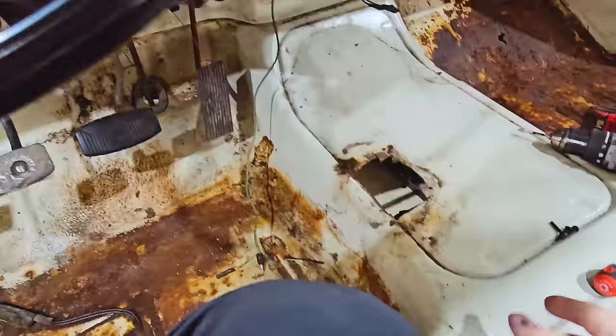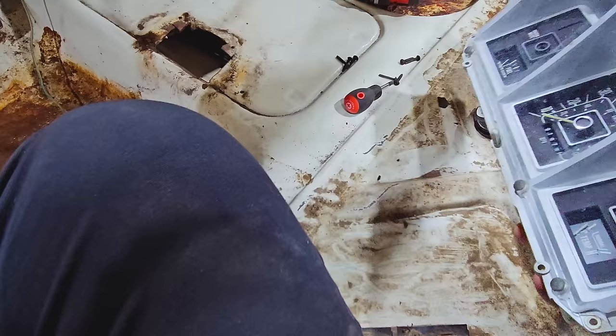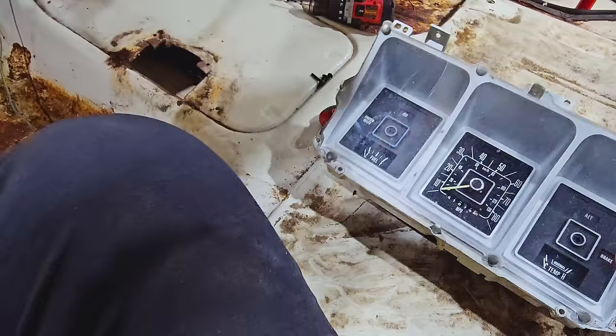Just, was it four cheesy little screws? Boom. It's got this nice big connector, just like Chevrolet did. Boop. And we're going to save this though because we're going to be modifying it for our other gauges. Pretty good shape. A ridge unit there.